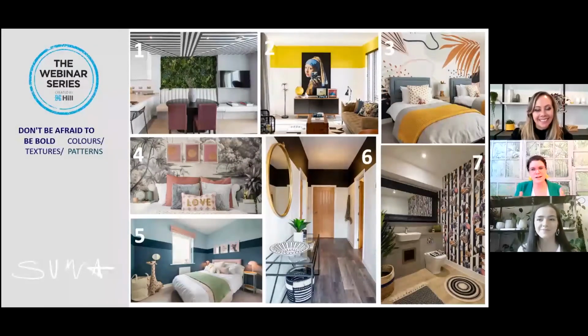And then some other ideas on here. So number 4, again, is another great example that it can be bold, but it can actually be really beautiful and sophisticated and quite delicate. This is more of an illustration as a mural wallpaper, again, on the back wall. And it has a really soft, calm feel. It doesn't have to be brash and crazy and hectic to be bold, and it adds a really gorgeous, delicate touch to that room.